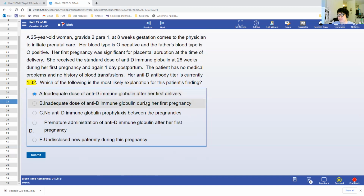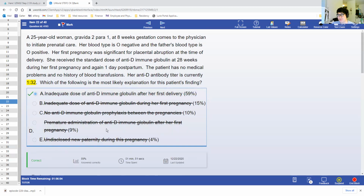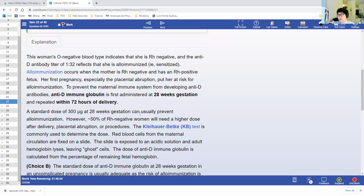Normally, if she had not abrupted, I think this regimen of RhoGAM would have been fine. No anti-D globulin prophylaxis between the pregnancies. I don't think this is something you routinely give. Premature administration of anti-D globulin for first pregnancy. I don't think so. I think you do typically give it the day after the baby's out. Undisclosed new paternity wouldn't interfere with anything. So I guess it's A. Right? And I'm right. Great.